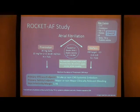They included patients who were a little bit higher risk than those in the RE-LY trial. So they had to have either a stroke or TIA previously, or at least 2 other additional risk factors. And they excluded, very similar to RE-LY, patients with valves, recent stroke, active bleeding, or creatinine clearance less than 30. They again followed patients for about 2 years, not quite 2 years, and looked at that primary efficacy endpoint of stroke or non-CNS systemic embolism. And for safety, they again looked at major or non-major clinically relevant bleeding.